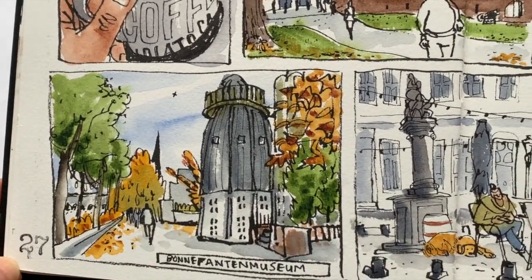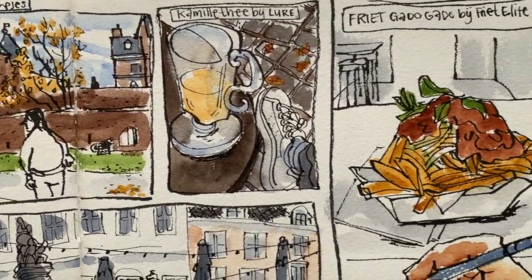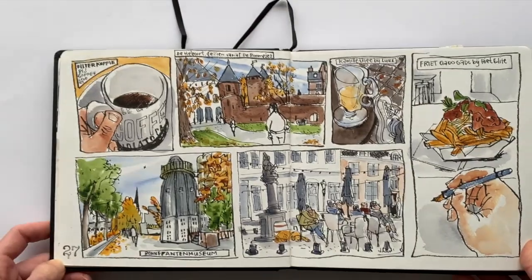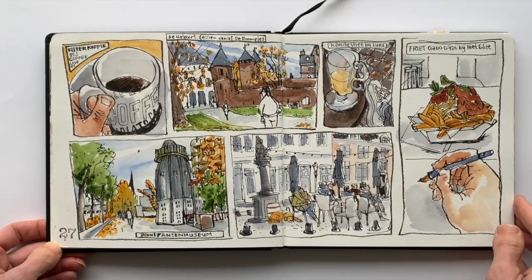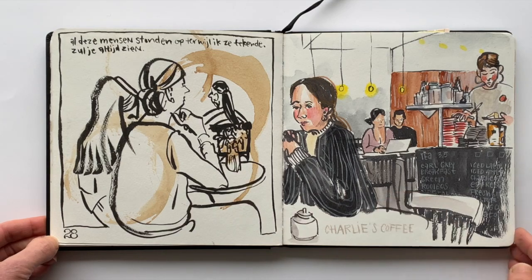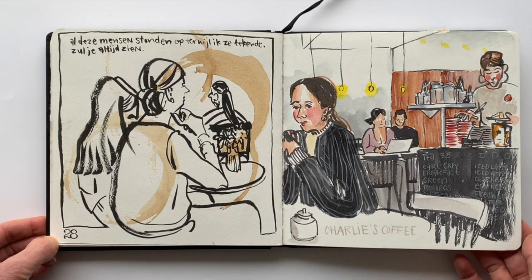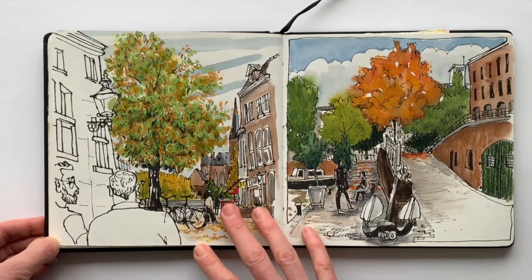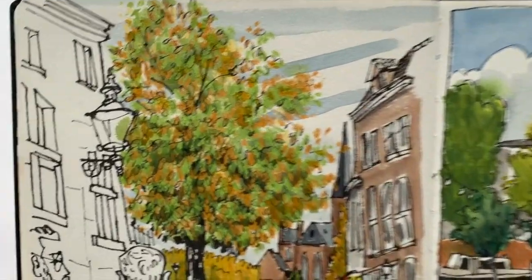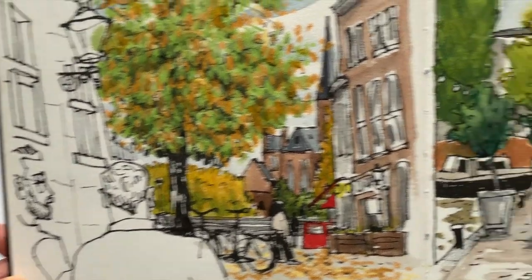Here's another one where I filled the page first with frames, and then throughout the day I filled the frames one by one. During this trip there were a lot of coffee moments, drawing people, drawing my surroundings, just really enjoying myself. I don't really mind that I didn't love the sketchbook. I did really like the format, the square pages, and I also really liked how watercolor behaved on it.